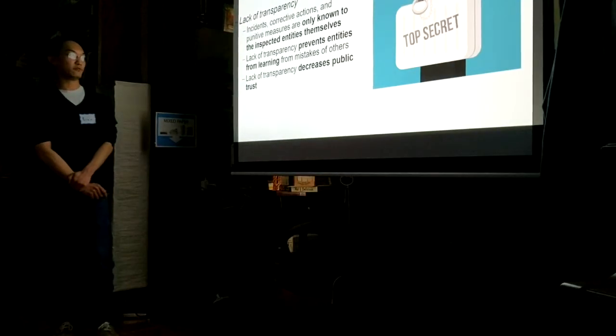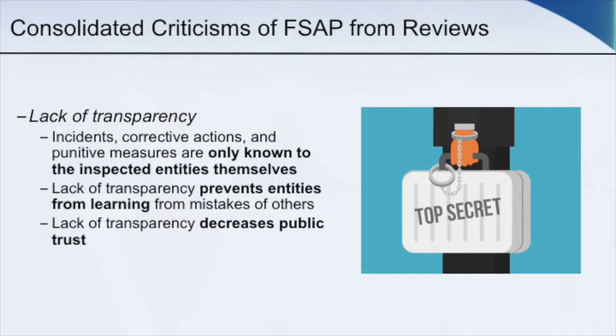There were also concerns about a lack of transparency. Any incidents that were reported to the Select Agent program, corrective actions, and punitive measures were only known to the inspected entities themselves. Not even other registered entities necessarily knew about these. And this, of course, prevents other entities from learning from mistakes that one particular entity made. In addition, lack of transparency can decrease trust from the public.